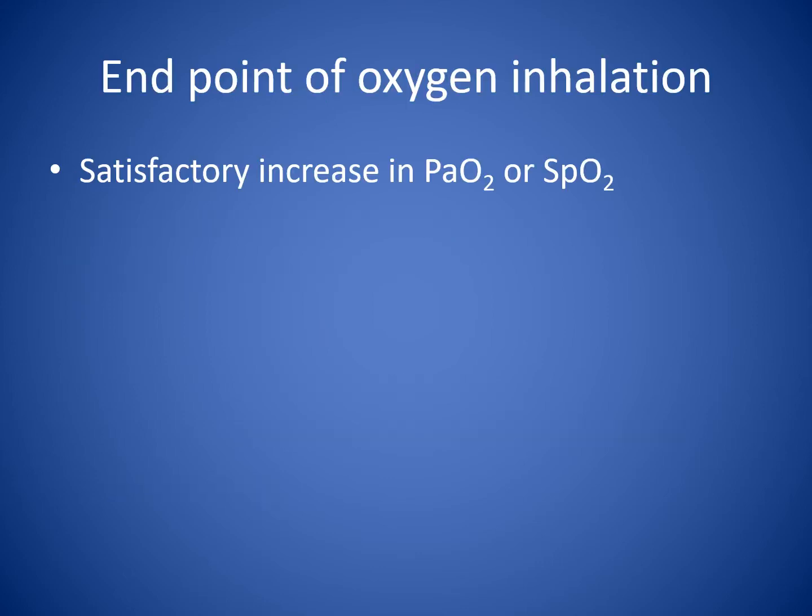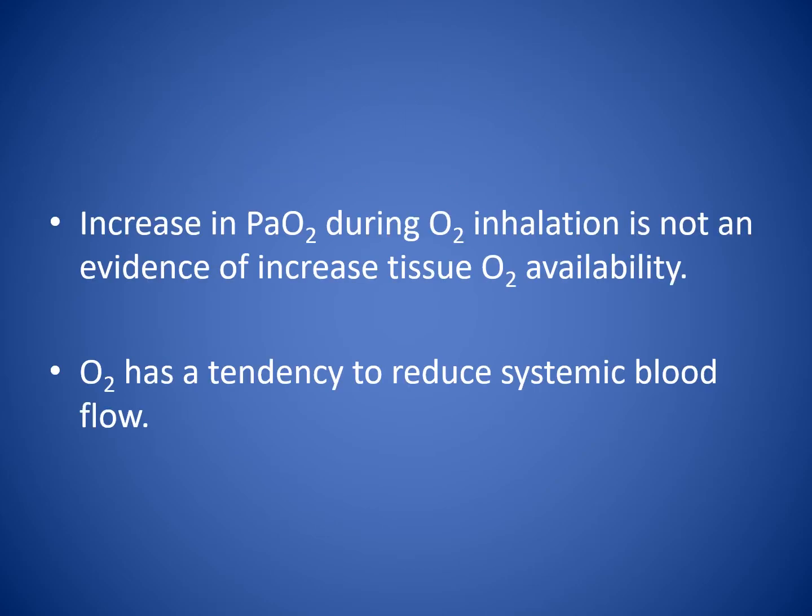Now, what is the end point of oxygen inhalation? Simply, it is a satisfactory increase in the arterial pressure of oxygen or the saturated pressure of oxygen. Increase in the arterial pressure of oxygen during inhalation is not evidence of increased tissue oxygen availability, simply because oxygen has a tendency to reduce systemic blood flow.